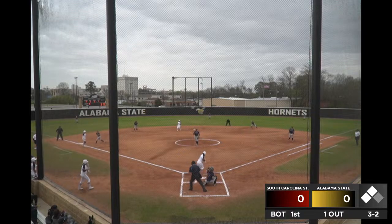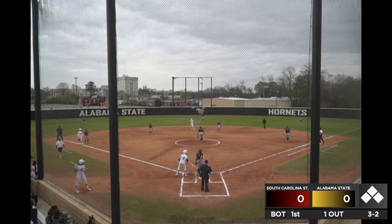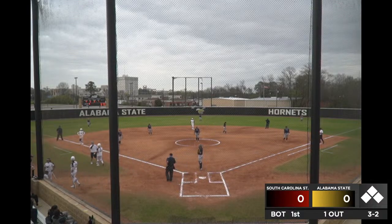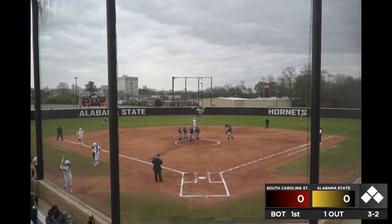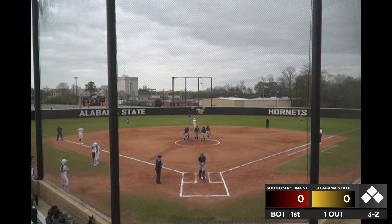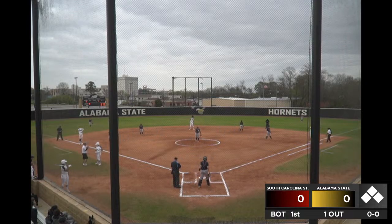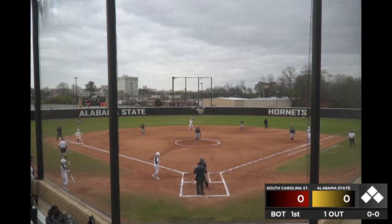The 3-2. And bases now are loaded. You've got Myers still on third. You've got DeRamus on second. Correction, you've got Alex Preston on first, Myers on third, and Denby still on second. Up next, the catcher, number 4, Lauren Mayer.